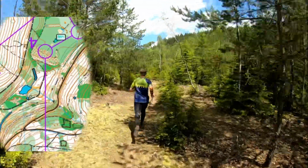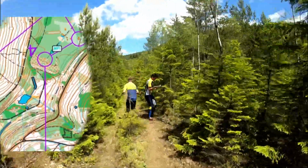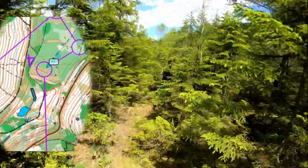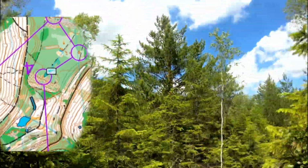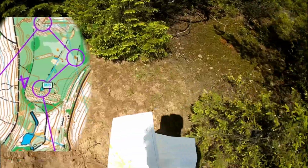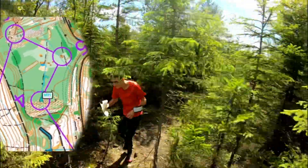Then this guy appeared, apparently going and looking for the same control. So I followed him, and then there was this guy probably already going for some next control, because he didn't come with us to control number 4. So this was obviously the first mistake. I guess I lost at least 2 minutes, maybe more, but I was happy to find my control. Okay, so he did get lost as well as I did.